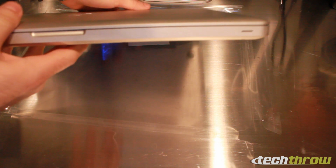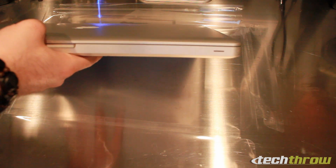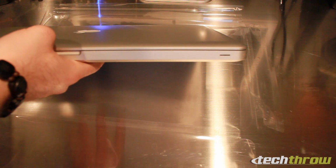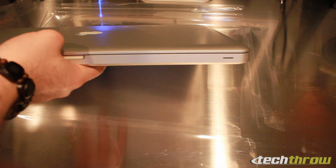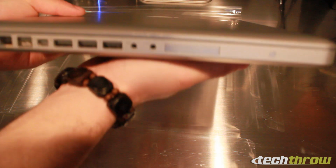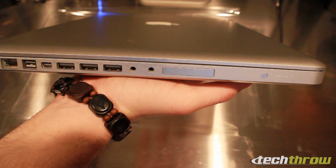Let's take a quick product tour. So on the front, you've got your LED indicator, which indicates sleep or wake mode. You also have the infrared sensor in there for your Apple remote that is sold separately for $19.99. On this side, you've got your battery indicator. So it looks like that's full.